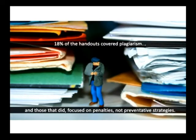Only 18% of the handouts covered plagiarism, and when they did, it was more about what the penalties are, right, rather than how to avoid it.